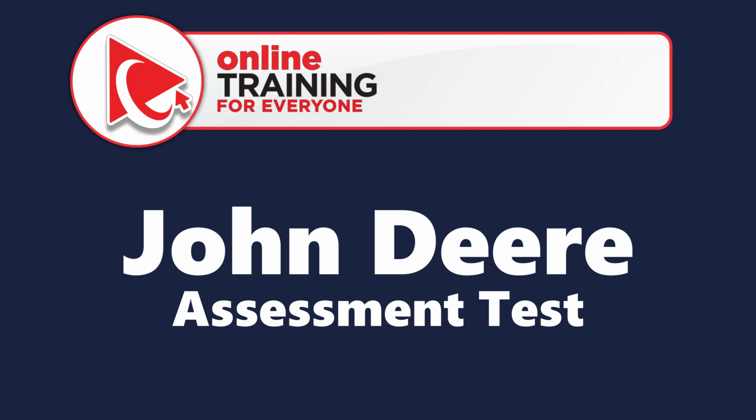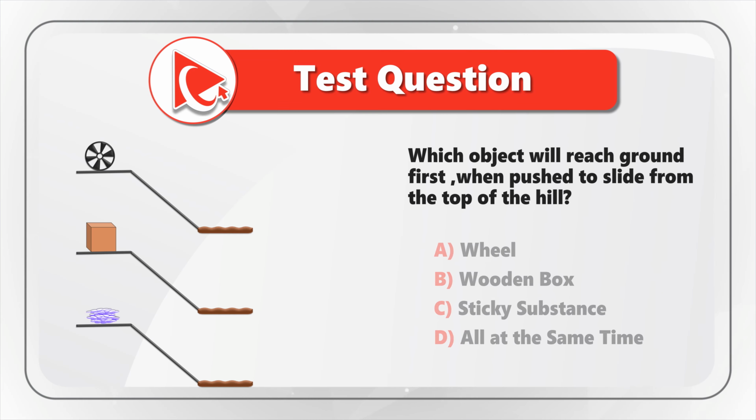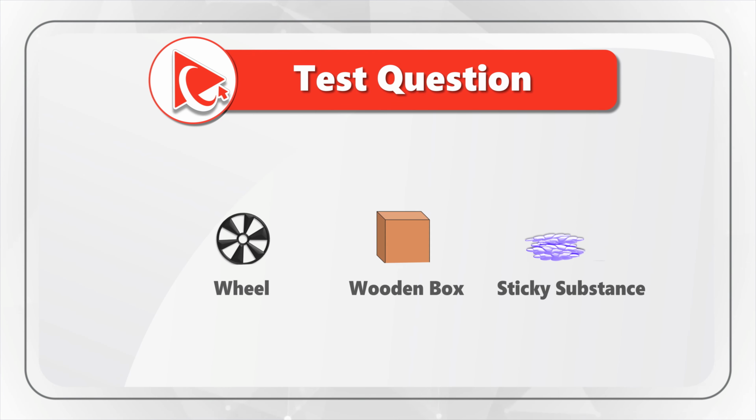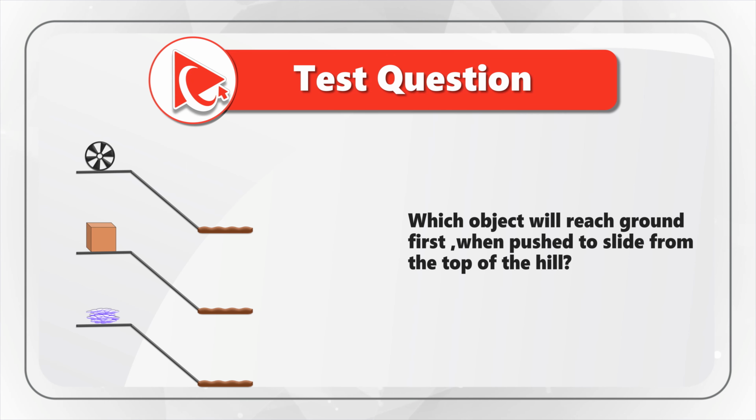Here's an amazing question which tests your knowledge of objects, their properties, and the way they move from the top of the hill down to the ground. You're presented with 3 different objects, and you need to determine which object will reach ground first when pushed to slide from the top of the hill. You have 4 possible choices to select from.